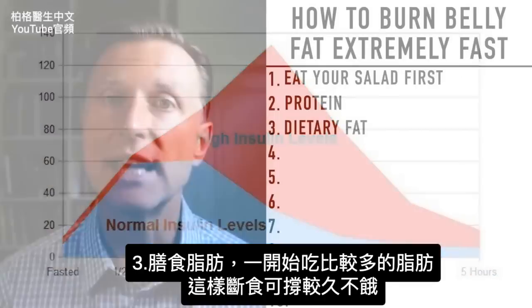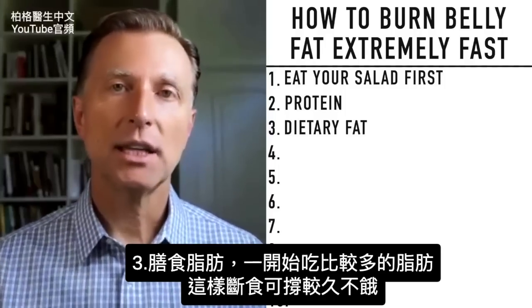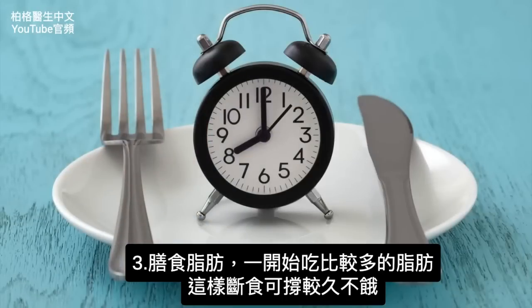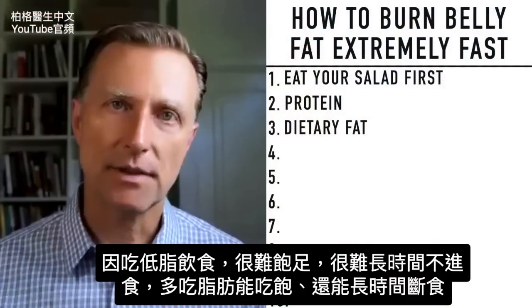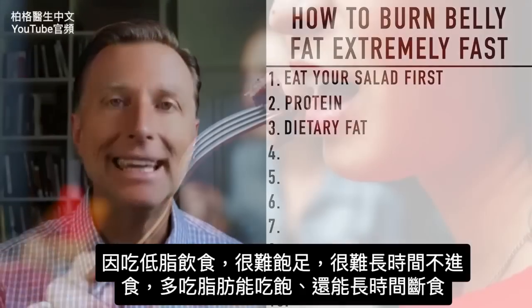All right, number 3 is dietary fat, okay? You want to, especially in the beginning of this program, add more fat to your diet. And the reason for that is that it will allow you to fast longer, because programs that are low fat will not be very satisfying. So it's really going to be hard to go for periods of time without eating.